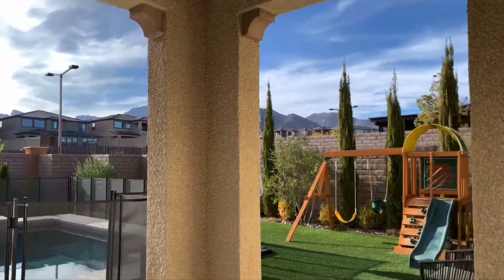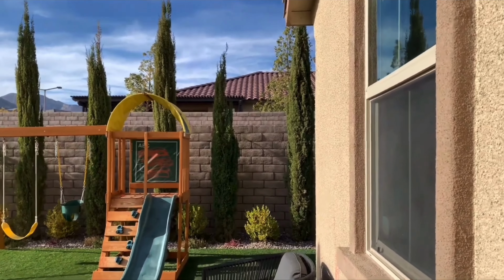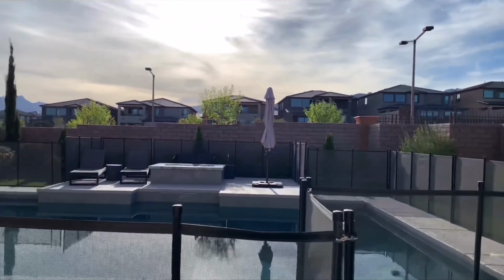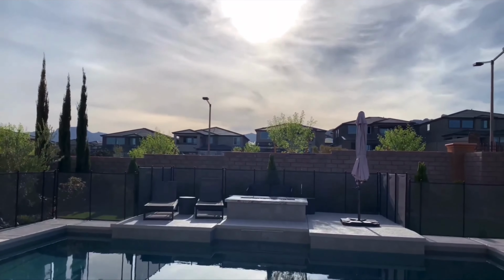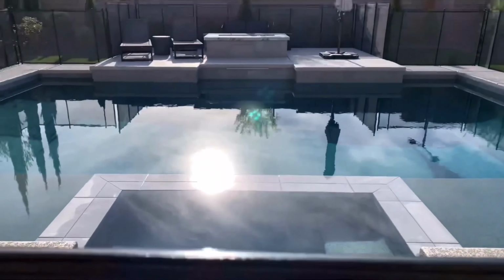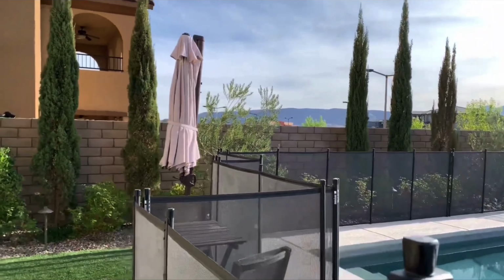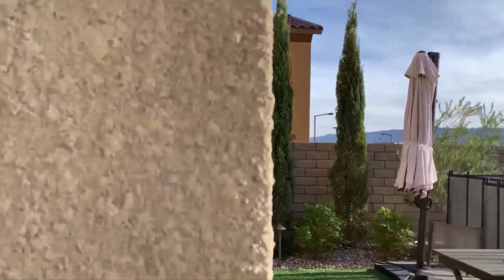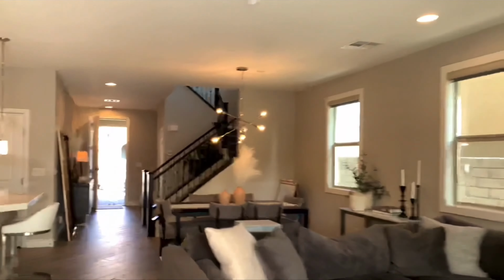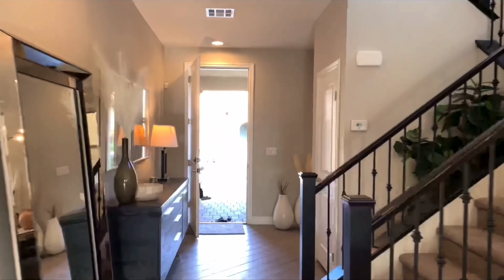Backyard. You don't have a direct right neighbor, so you do have a little bit of walkway there. You have artificial grass, then your swimming pool. There's a built out fire pit at the end. Then you have a jacuzzi up here. It's a fairly large backyard. A little bit of a patio. And then going upstairs.